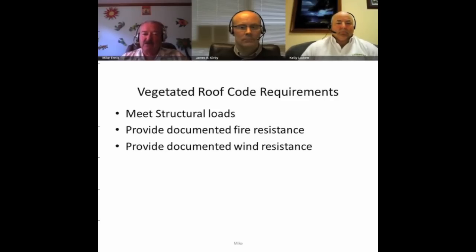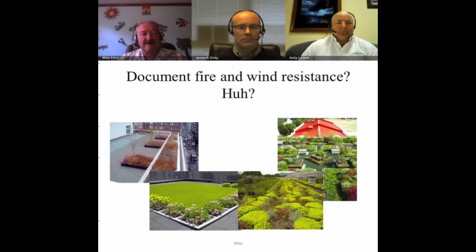You have to meet the structural loads. That was already in there. But now you've got to provide documented fire resistance and documented wind resistance. What Jim had said earlier is just making sure that the roofs in general are basically held to the same standard. All roofing systems up till vegetated roofs had to verify these sorts of performance requirements. So vegetated roofs were also added.